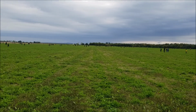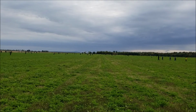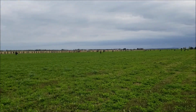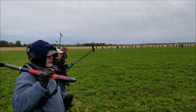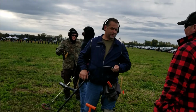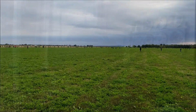There's special tokens by most of the major detector manufacturers. You turn them in, you can win some good prizes. So it's not just all about coins and relics, but it's quite a sight. All the way down there. Sorry about the wind. All the way around the perimeter. Anyway, I'll show you my first find when it comes up.